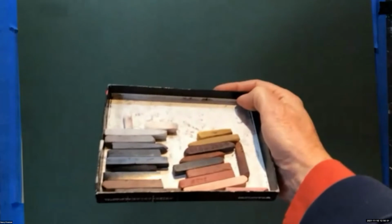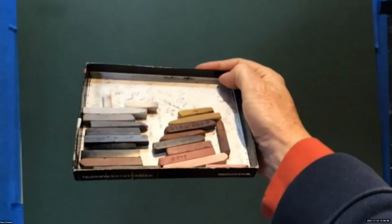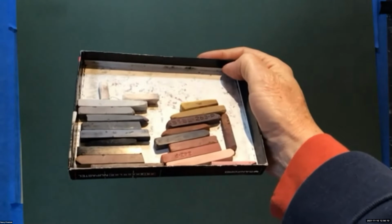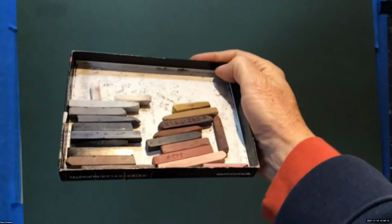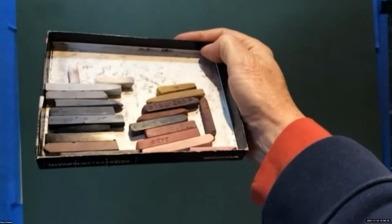Well, this morning, first of all, I picked out a selection of new pastels. Let's see if I can hold them up without spilling them. These are the colors that I tend to use the most often. And you can see they're all very subdued colors. And there's the grayscale over on the left, and then on the right, the browns and the skin tones and so on. So I'm going to use some of those grayscales on this project.